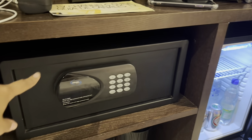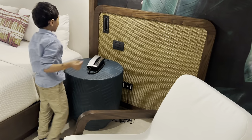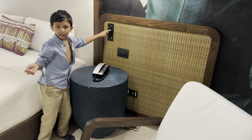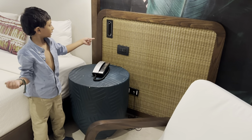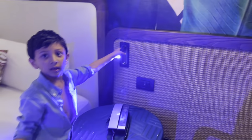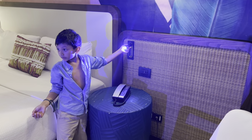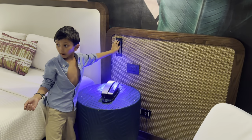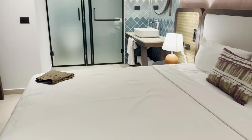You can keep your valuables here. Open it. Yeah. This is the light. He's so scared. Oh, it's the light? Yeah. Are you sure? Yeah. Oh, that's true. Look, that's the light. Hey, look. Look, Rudra figured it out. It's a light over there. All right. Okay, Papa. If you're scared, then you turn it on.